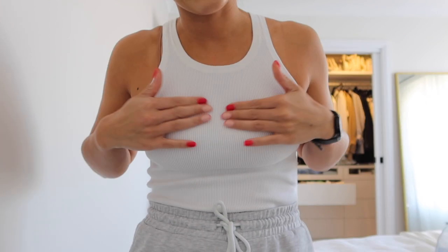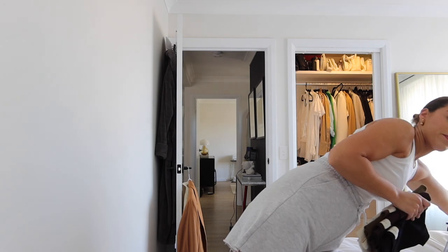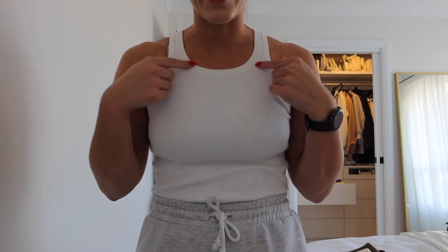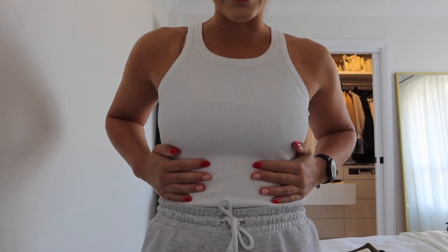Now I'm just home, and there's lots of stuff to put away. But I just got changed, and I put on, oh my god, this tank. I literally bought 7 of them from Dish. I have this exact tank in grey from Dish that I wear to death. It's not high neck, just scoop neck. Nice rib. It's so comfy.